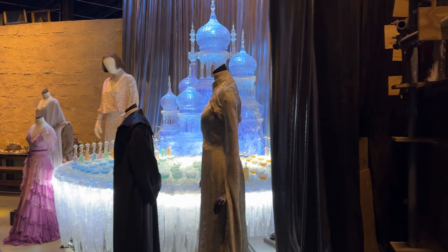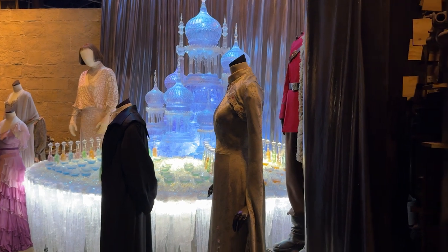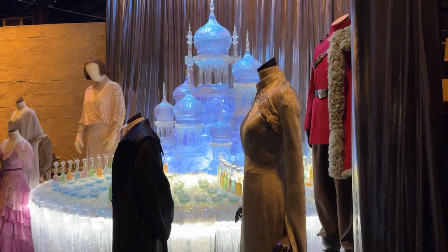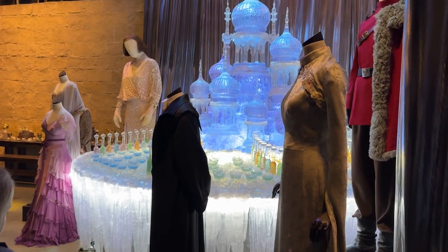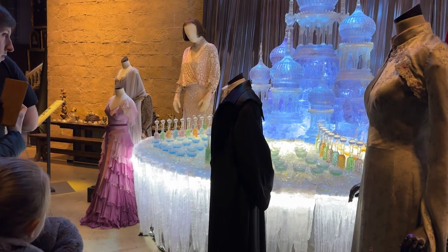The clothes that will burn at the ball. This is from the Goblet of Fire. It's got like an ice statue. Ooh, the drinks. And that purple dress is Hermione's dress.